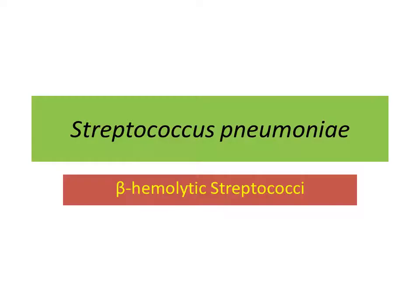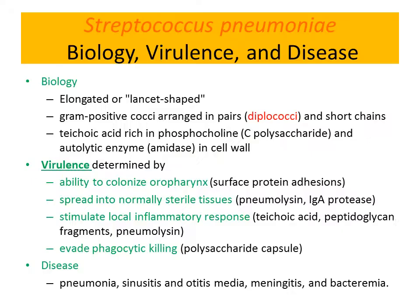And lastly, a few slides for the Streptococcus pneumoniae. This happened to be beta hemolytic Streptococci. And then again, as I said, we all need to be vaccinated against that because of it causing meningitis. And you know meningitis is pretty severe. If you look at the biology, they look lancet shaped.